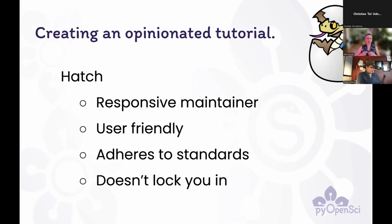We've tested it with several beginner packaging workshops now and had a lot of success with people creating their first package. I also really appreciate that Hatch adheres to the community standards, the PEPs that are being developed in the core Python community. And then the biggest thing for me, like kind of putting a maintainer hat on, is I don't think that Hatch necessarily locks you into a particular workflow, which I appreciate. So if we need to change things in the future, I don't see that being a huge lift for us to update some of the content that we've created.